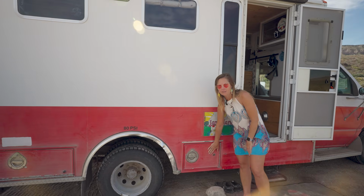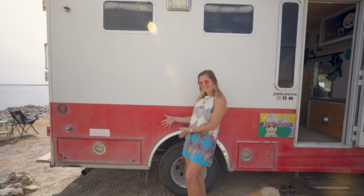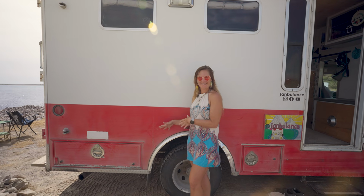This is my battery box. And then over here is a garage storage, which keeps extra hoses and tools and things like that.